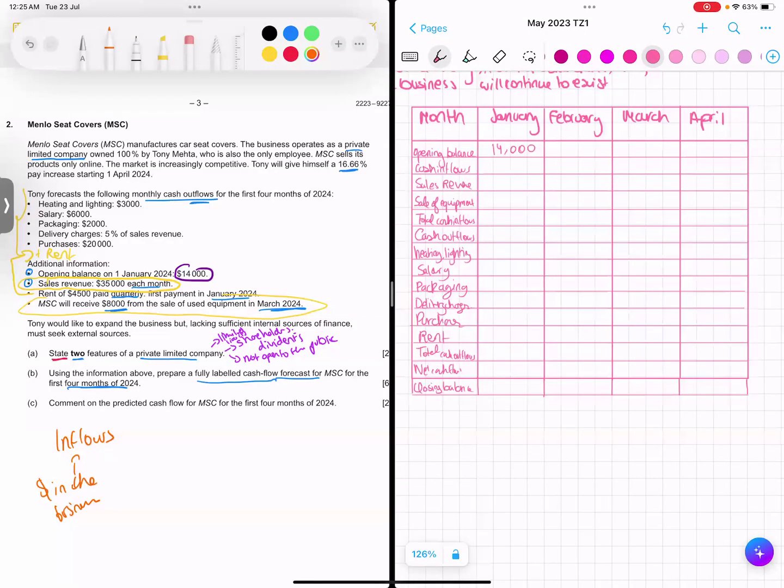Outflows are money out in the business, which is really simple. The more the outflows are, the less able the business will be to pay for its daily expenses. It won't be able to pay for its revenue expenditure. That's why we do the cash flow, to see how much cash the business has, because usually when the business does not have cash in hand, it's not able to pay its expenses, right?